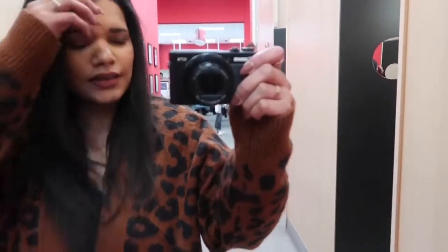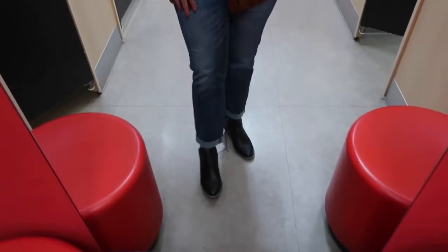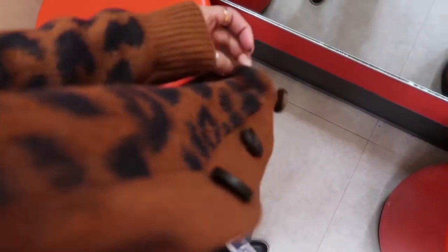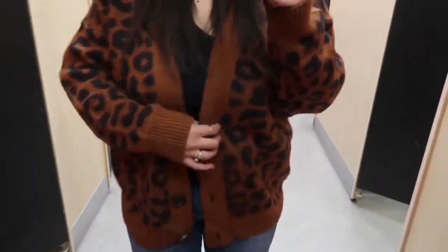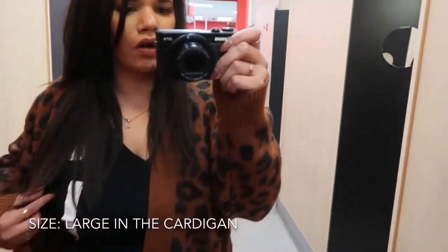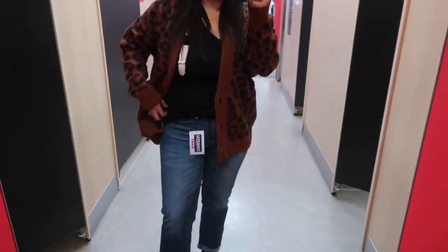Okay, so this is the second outfit. Same jeans, same boots. Throw over this cardigan and it's $29.99. It's really cute and soft. I love the buttons on it. It doesn't have pockets or anything. I just threw on a black long sleeve, which is $10. I'm wearing a size medium and I have this tucked in.